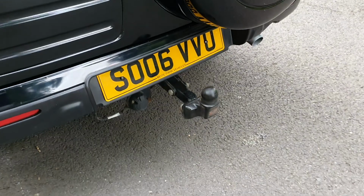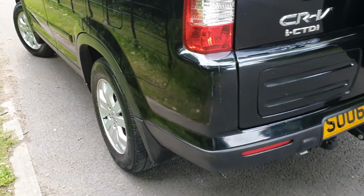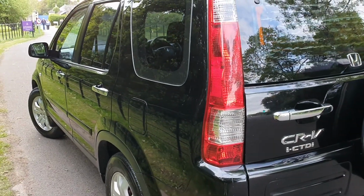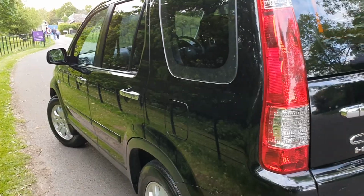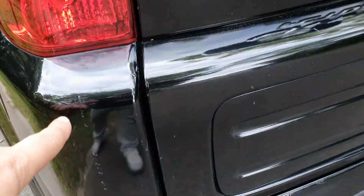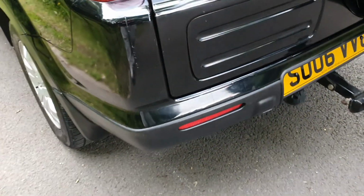Tow bar, that was fitted when the previous owner bought the car in 2014. They've used the tow bar. I haven't actually physically tested it, so I will put in the advert that it has got a tow bar. I haven't tested it as yet. A couple of little marks along that there, and I mentioned these bits along the bumper.